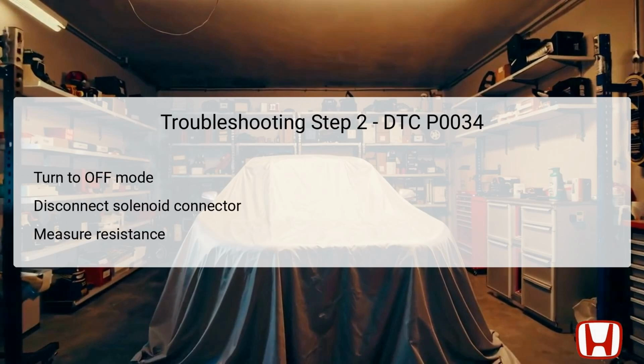In the second step, the technician should ensure that the vehicle is turned to the off/lock mode. Then, it is necessary to disconnect the turbocharger bypass control solenoid valve's 2P connector. This is essential for conducting accurate measurements without any influence from other electrical components.